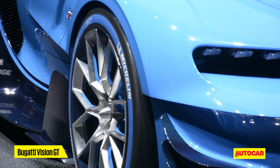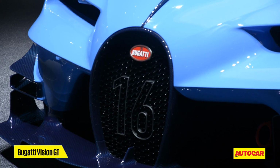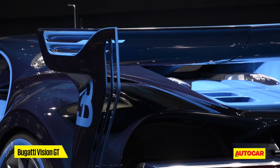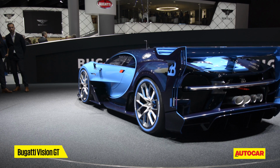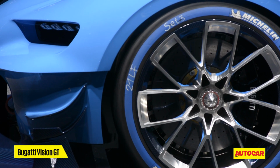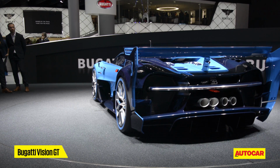Stare. That's what I did at the Bugatti Pavilion, where the company showed off its new concept, the Bugatti Vision GT, with its crazy aerodynamic appendages and its use of carbon fiber and metal in different places. Of course, it's a Bugatti, so it has 16 cylinders and 4 turbos, and Bugatti claims that the car can now hit a top speed of 402 kilometers an hour. 402, yeah, that's right.